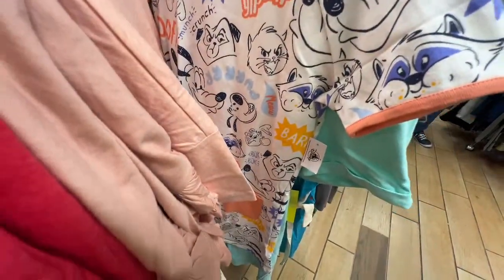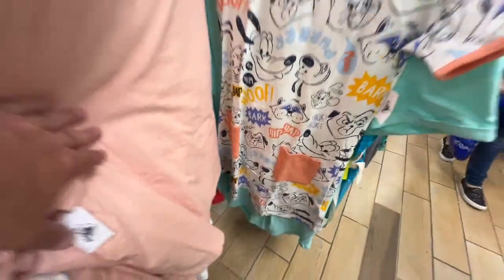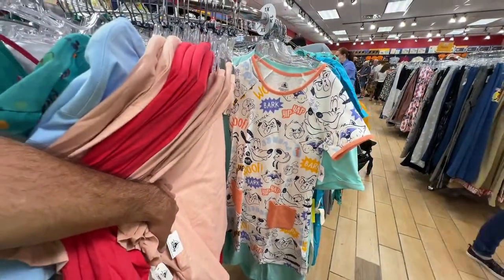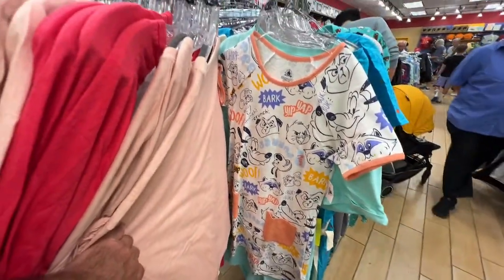This is the youth one, though, isn't it? Yeah, this is a youth XL, so like an adult small. It's like a dress with the pockets on the front.